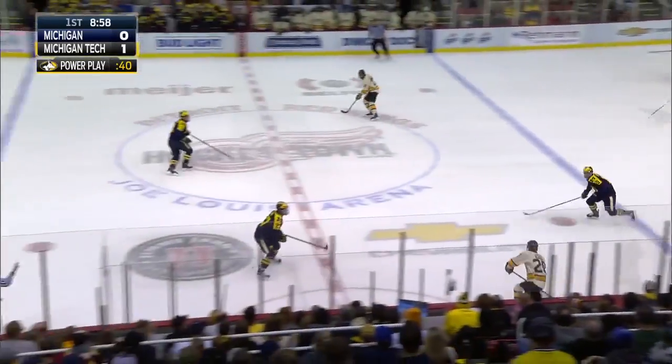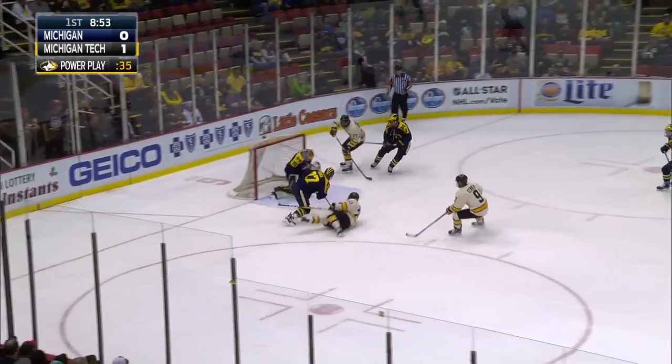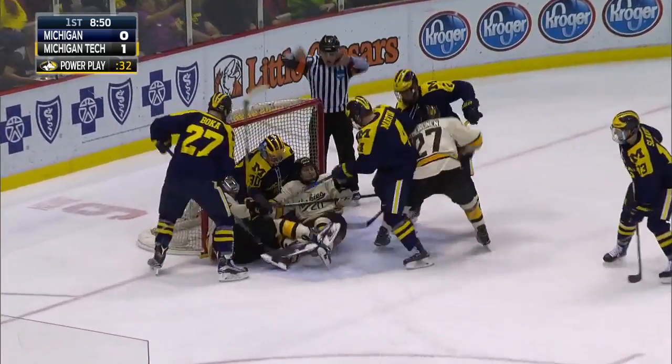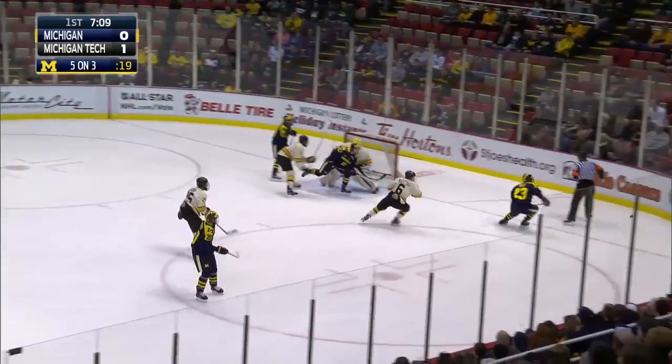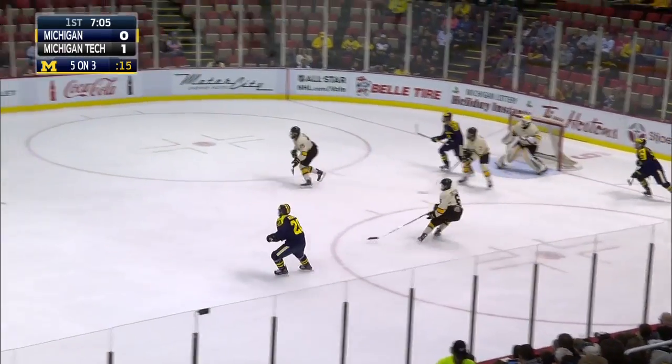Lockwood coming back after a shoulder injury during the break. Michigan Tech with some good pressure. Heinonen right in front, sliding in the blue paint. Looking for, trying to find. Circling, wristing a shot, and that one just deflected just wide. He had a lot on that.